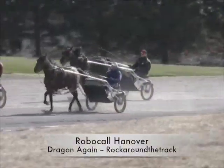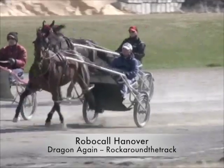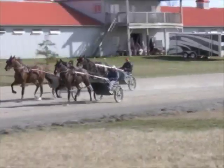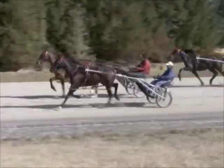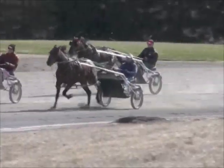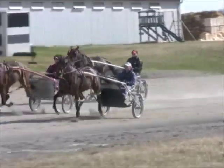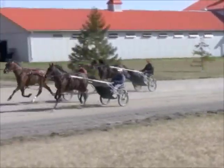And the last one, interesting name, Robocall Hanover, a Dragon Again filly, 52,000 out of Lexington sale. I love the look of this filly. I loved the look of her at the sale when we bought her. She's probably my fastest baby for a quarter of a mile, but she just doesn't always do it when you want her to do it. She's got a little bit of an attitude, so hopefully all the pieces come together.